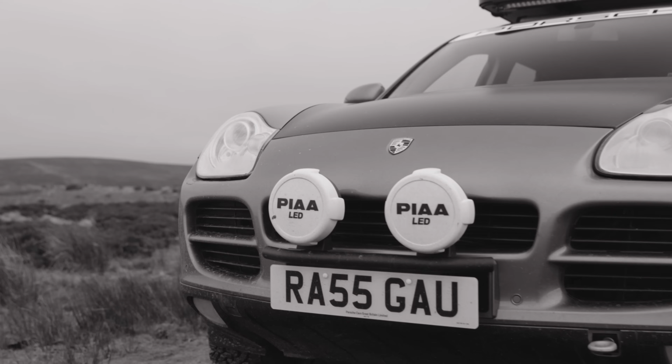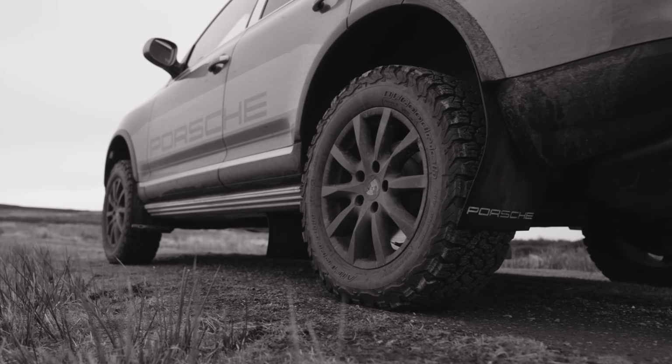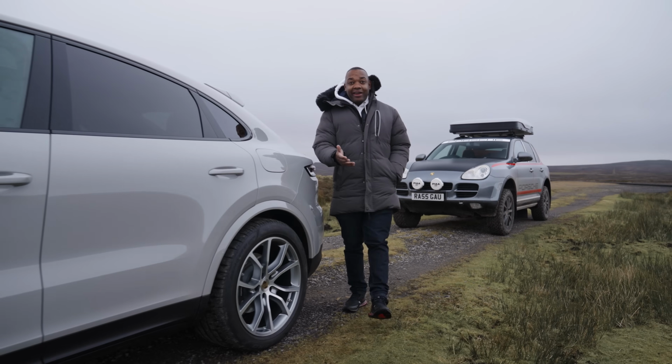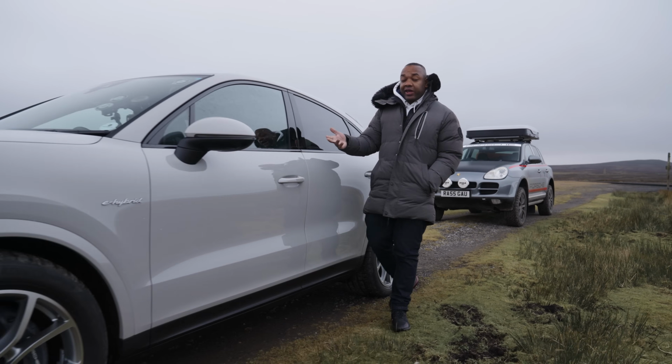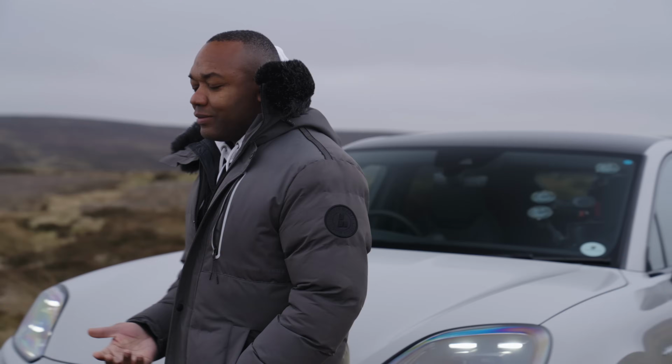And now, Porsche aims to continue that success with a new model for 2024. And here it is, the brand new Cayenne. It comes with a new design, new interior, new engines, and new technology. But is it any good? Well, of course it is. It's a Porsche. Porsche don't really miss these days.